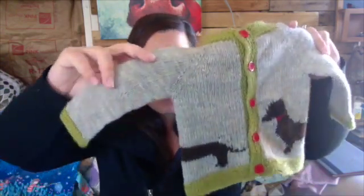I like having things that aren't just off the rack. I don't want to be in the same thing that everybody else is in, and I don't want my child to look like an ad from Baby Gap. So I like having things that I created and have my own special touch on them. So without further ado, this is the Willie sweater.